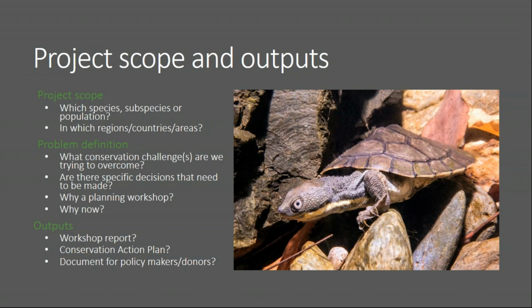Anybody have any questions about project scope and output so far? Okay. Can I just make a quick point, Caroline? Yeah, I mean, is there? Yeah. I'm presuming, in terms of process, if you've got a question, then please write it in the comments box just now.